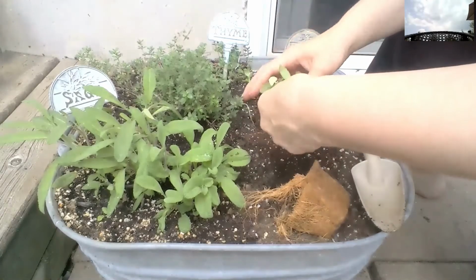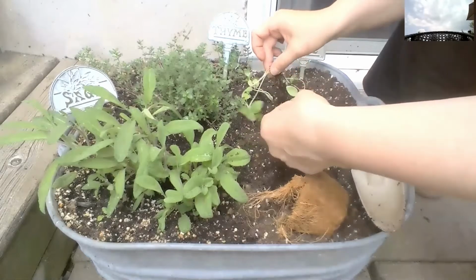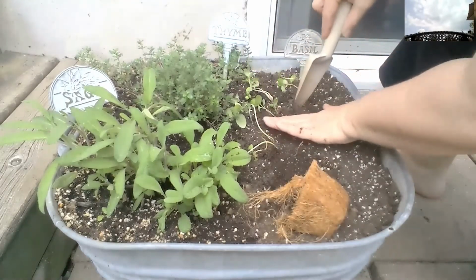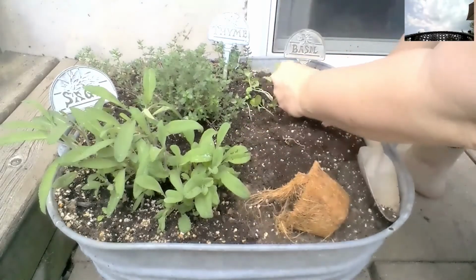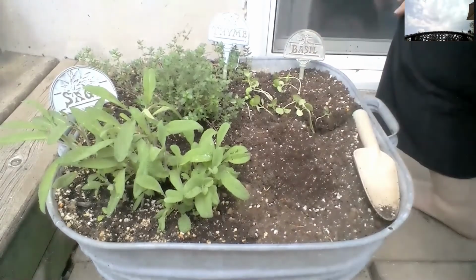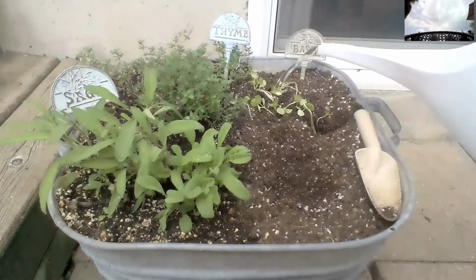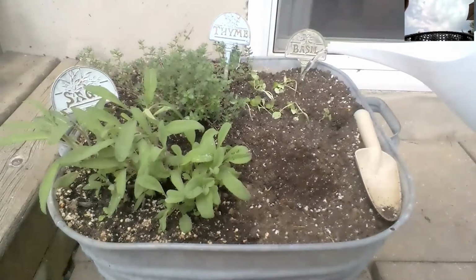Now, do you remember what else I said plants need to grow? This soil is looking pretty dry right now. What should I add to this soil for the plants to grow? That's right. I need to add some water. So I'm just going to go get my watering can. I'm going to give these guys some water. Hopefully they'll start growing tall and strong.